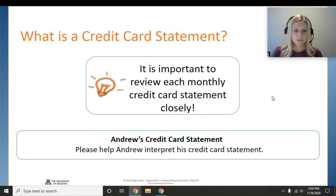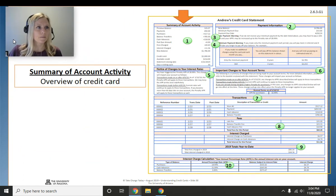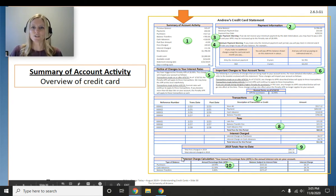So we're going to look at Andrew's credit card statement and answer the last few blanks here. And I apologize ahead of time, but it takes me several clicks to get through these slides. So first of all, doesn't this look fun?